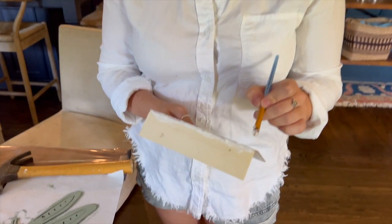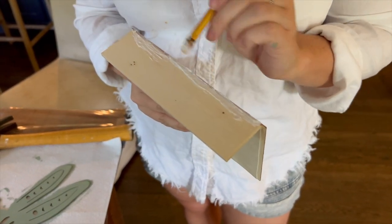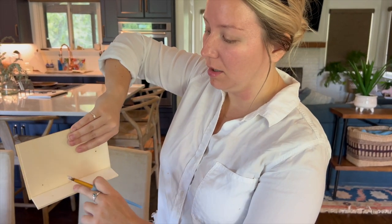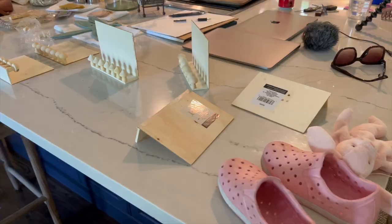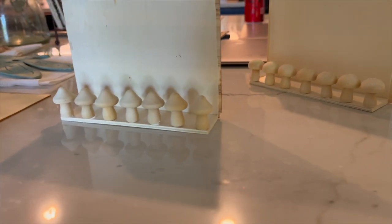So I'm currently putting some construction adhesive on the seam in the back where they're connected, just so that we get some extra protection. And then once that dries, I'll put the mushrooms here. And then we'll see how it goes. This was a much better method, and it's what we ended up going with. And when we put the book on the shelf, it looked like this.